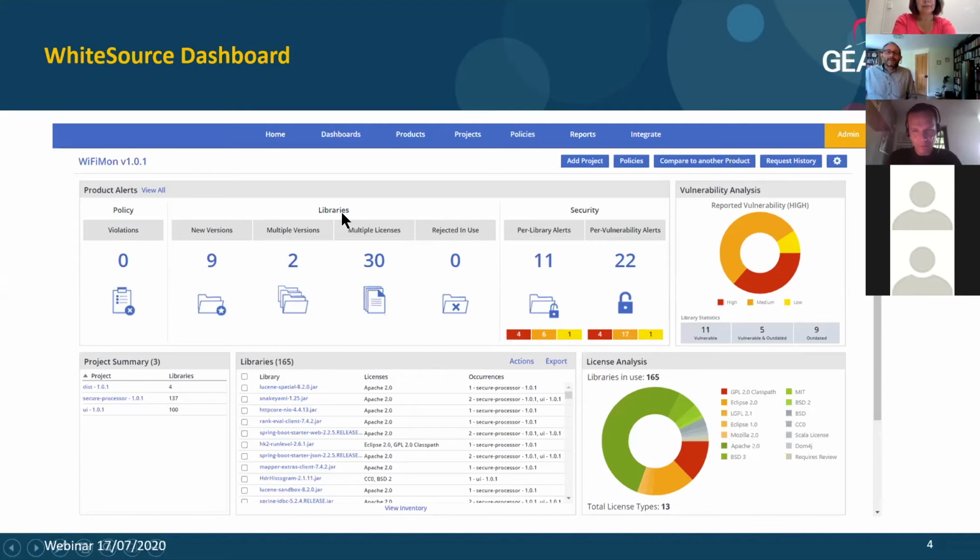So next to this, you can see an area called libraries. Now this tells us how many libraries we're using that have a newer version available, and how many libraries might have multiple versions of licenses associated with them. It also tells us if different versions of licenses are being used in different parts of the project. Moving again over here to the right, there's an area called security. And now this shows us how many vulnerabilities at various levels of severity we have and how these are distributed throughout the libraries. And this is also shown again in this nice little donut diagram here on the right.